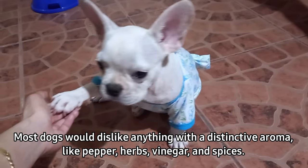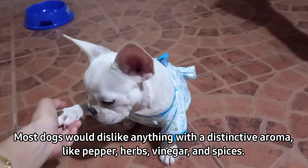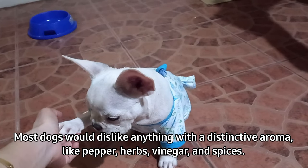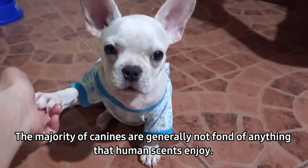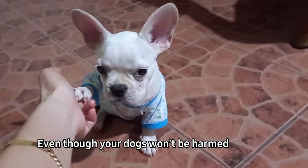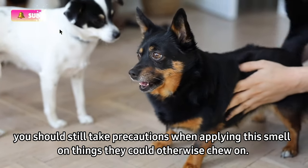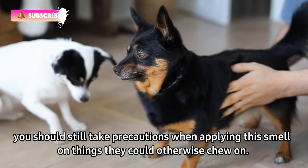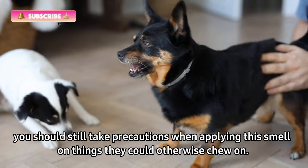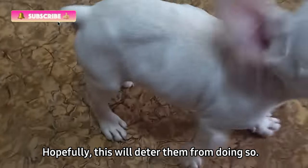Most dogs would dislike anything with a distinctive aroma like pepper, herbs, vinegar, and spices. The majority of canines are generally not fond of anything that human scents enjoy. Even though your dogs won't be harmed by this, you should still take precautions when applying this smell on things they could otherwise chew on. Hopefully, this will deter them from doing so.